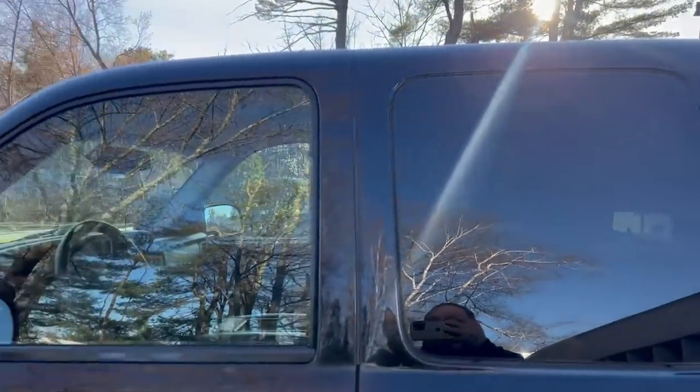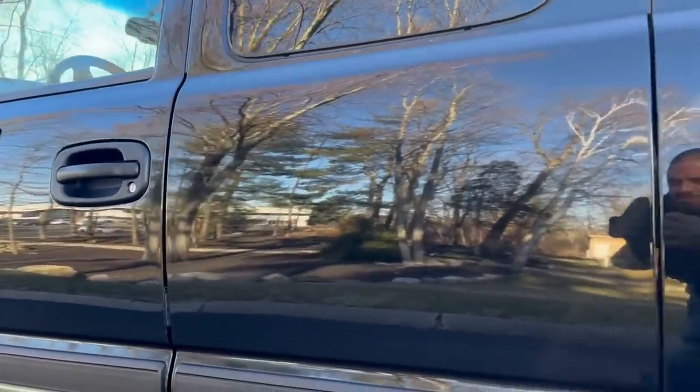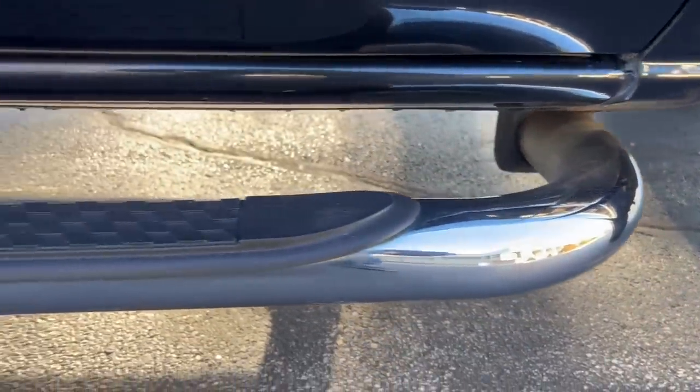Again, this is the LS package. Doors in real nice shape. And down here again, you get the lower GM factory moldings. Moldings on this side are in nice shape.